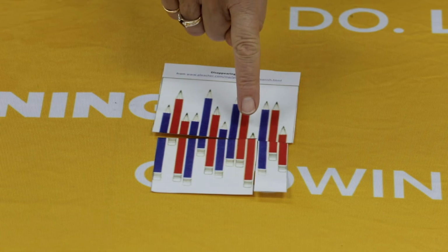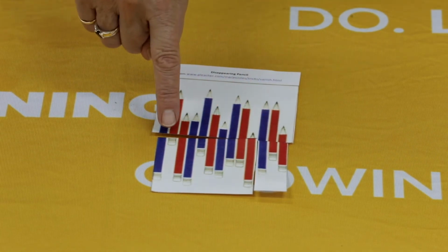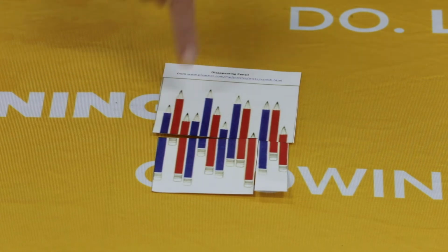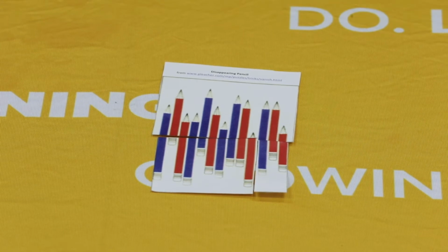So here's our lead only pencil and it's red. And here's our eraser only pencil and it's also red. So this is a clever picture. It's not an optical illusion, it's a clever picture that allows it to appear that the pencils are changing colour.